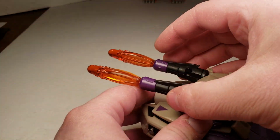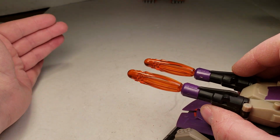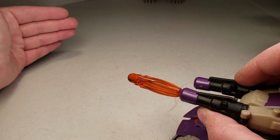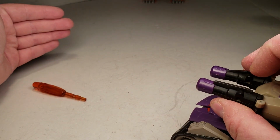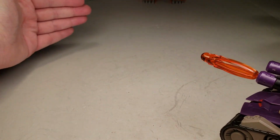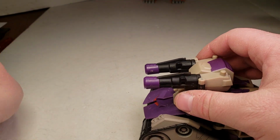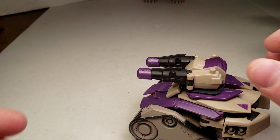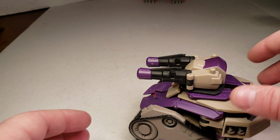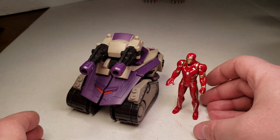To show you the cannons, rotate this back. They fire really nicely, just to show you. So there, you can see they really do fire nicely. So that's that. So we're going to remove the cannons just for now, and then we'll show you the 3-inch figure scale, and then we'll do a little measurement.